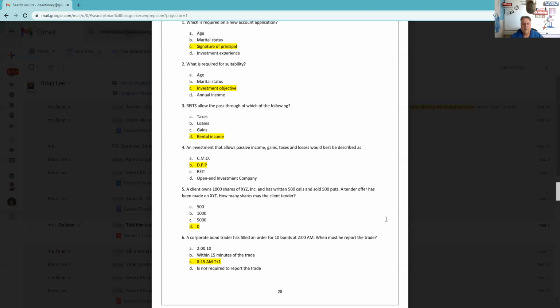What is it? REITs allow the pass-through of which of the following? Well, the point here is that mutual funds and REITs do not pass through losses. They only pass through income. The only investment vehicle that passes through profits and losses is direct participation programs, AKA, also known as partnerships. An investment that allows passive income, gains and losses can best be described as a direct participation program. So you will get some investment questions to make sure your reps are not misrepresenting what kind of investment vehicle it is that they're offering folks.